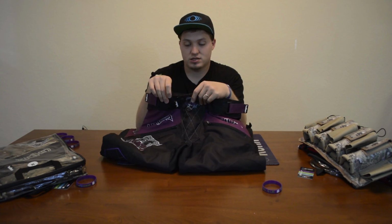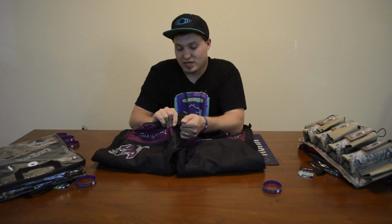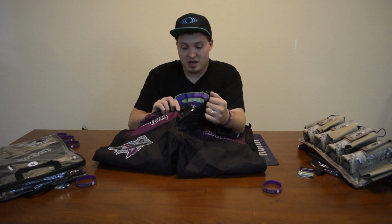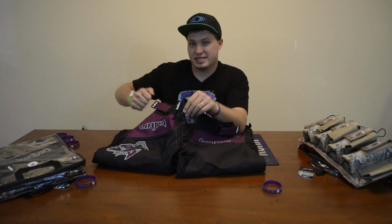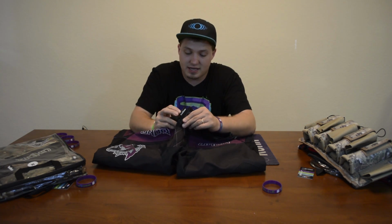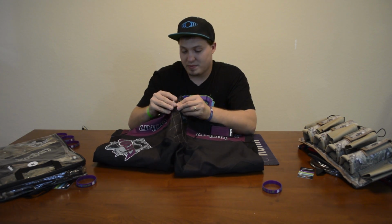The elastic on the waist is actually really nice. I find it useful when they tighten on you, and then you can actually Velcro them and cinch them down so your pants don't fall down from the weight of your pack or diving or sliding. Some heavy duty zippers right here in the crotch, and then some sweet buttons.